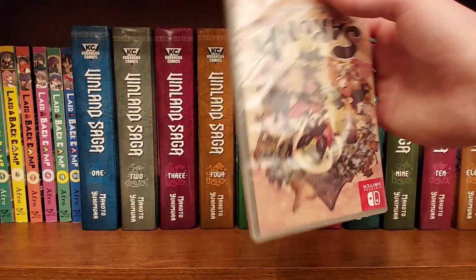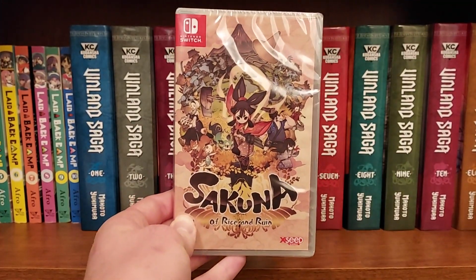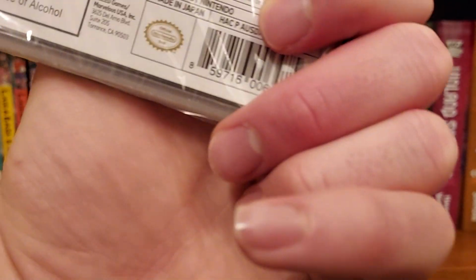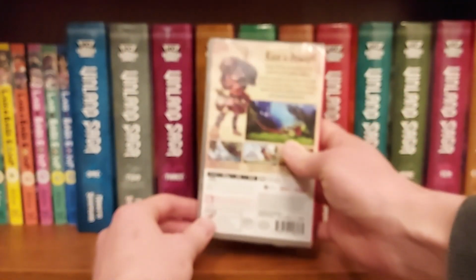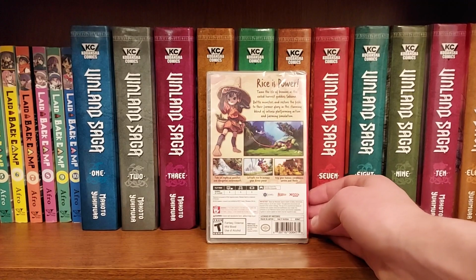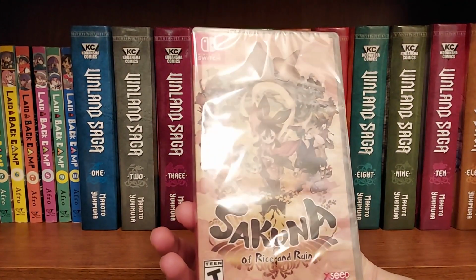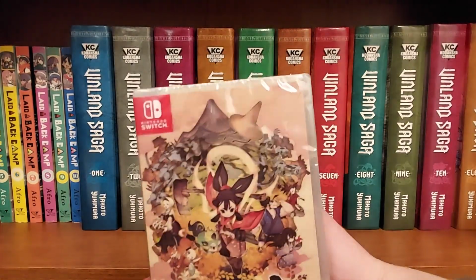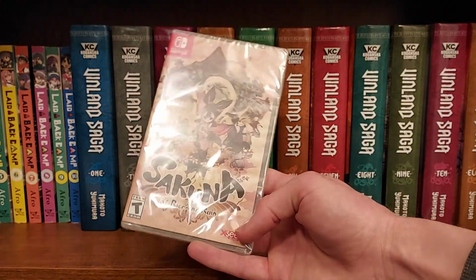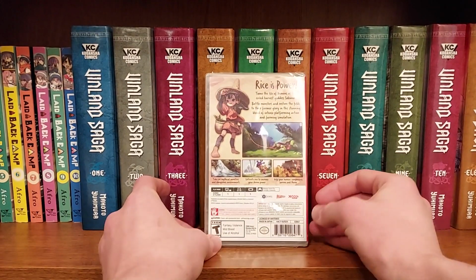We got Sakuna of Rice and Ruin. Very cool. I don't know too much about this game, but it is a farming game with some fighting game and side-scroller beat-em-up style gameplay for collecting the items for farming. Apparently it's a mix of action and being chill, because it's an action game for collecting your materials, and then to use your materials for farming rice, it's actually a really chill farming simulator, kind of like Harvest Moon, it appears.